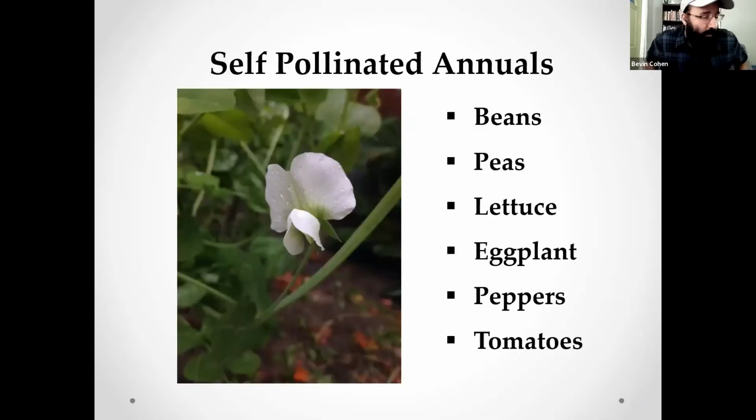Here's the list though, folks. Screenshot this, write this down, whatever you've got to do. This is the easiest of the easy self-pollinating annuals. Again, self-pollinating, perfect flowers, hermaphrodites, if you will, pollen shedding and pollen receptive parts right on the same flower. And they're annuals. They will produce their seeds in the very first year that you grow them. Beans, peas, lettuce, eggplant, peppers, and tomatoes.